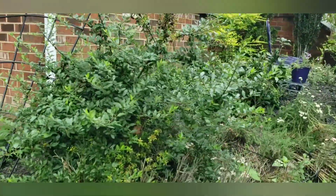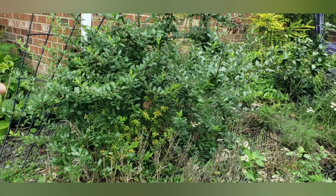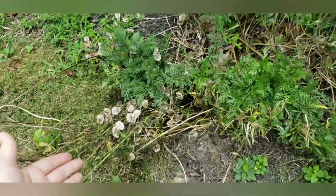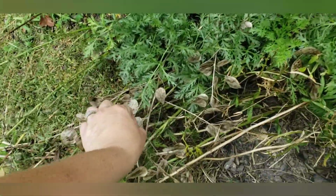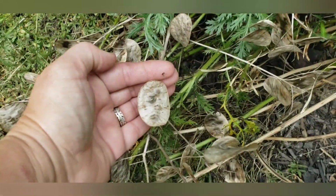And that shrub, he needs some work. He's taken over. He's literally fallen on top of my Buddleia. Got some more money plant seeds here. This is why they call it money plant, because it looks like a coin when it's dry.